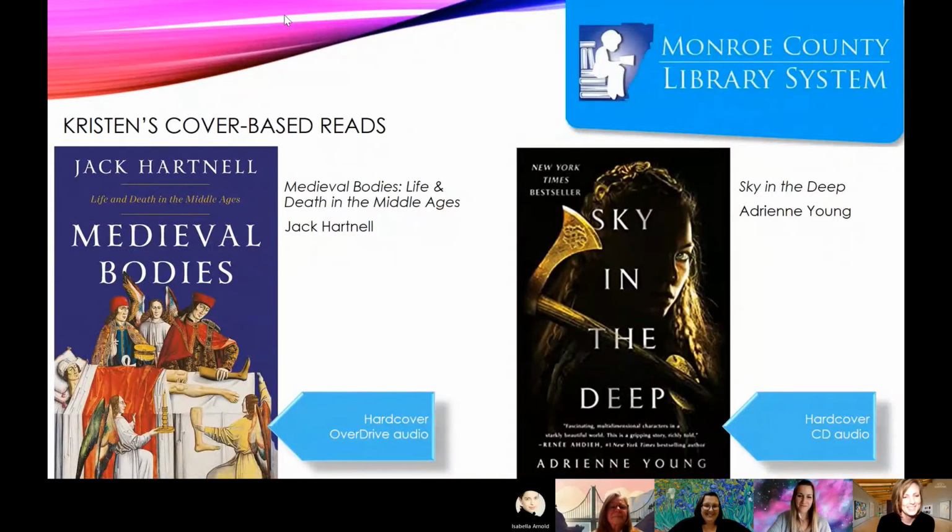Okay, so the first one I'm going to talk about is called Medieval Bodies, Life and Death in the Middle Ages. I think it's pretty obvious why this cover would get somebody's interest, although I'm sure some people would be like, nope, that's not for me. But I was like, wow, that's fascinating. This looks like it would have a lot of cool pictures in it.